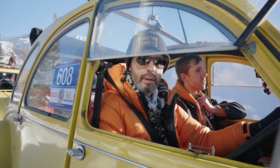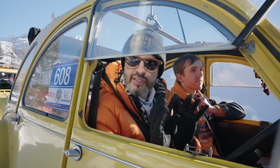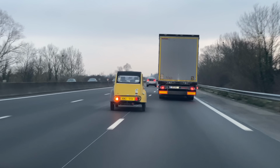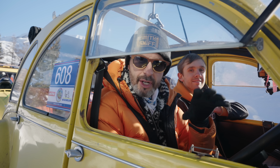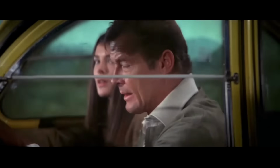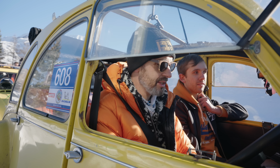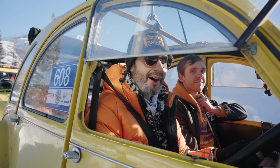So we're going out for one of the many heats. I'm actually in a borrowed car this time, a privateer car owned by Joe. Joe's one of the people that's driven all the way out here from his house from the UK. And this is a 007 edition. So this is actually a really rare car from 1981, For Your Eyes Only, James Bond edition. And he's let me drive it. So what's the worst that can happen?